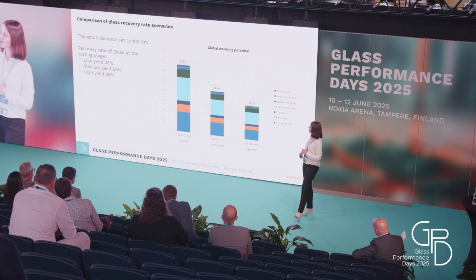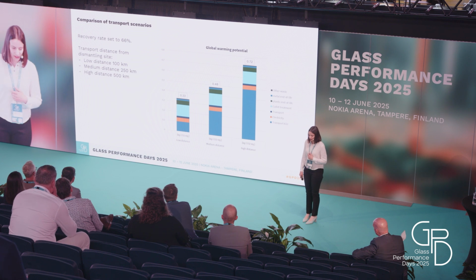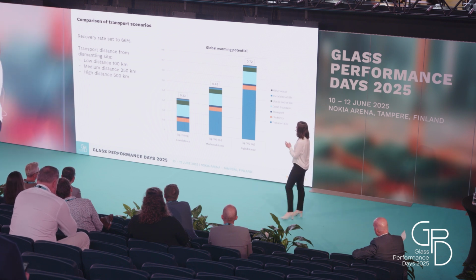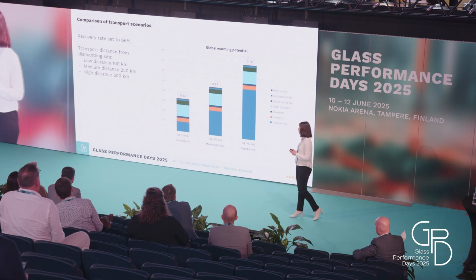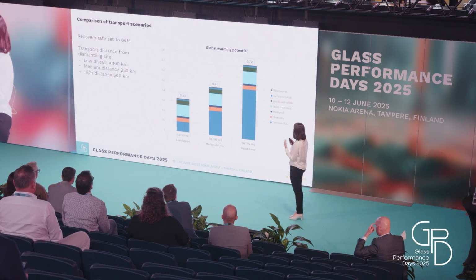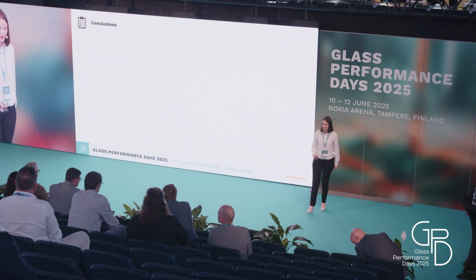And here the transport distance is set to 100 kilometers. Another comparative study where I instead modified the transport distance, ranging from 100 kilometers to 500 kilometers, and again, by increasing the transport, we increase the emission of the process.